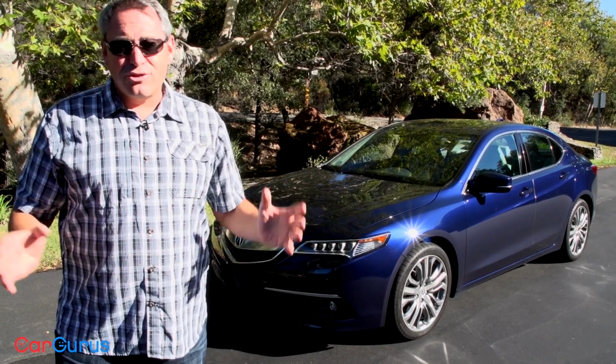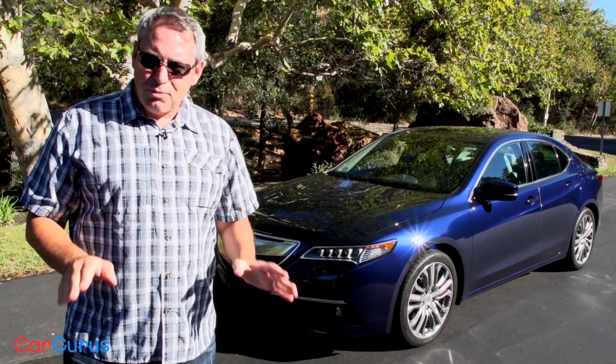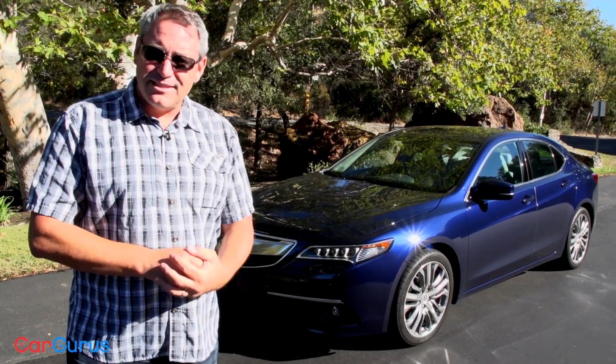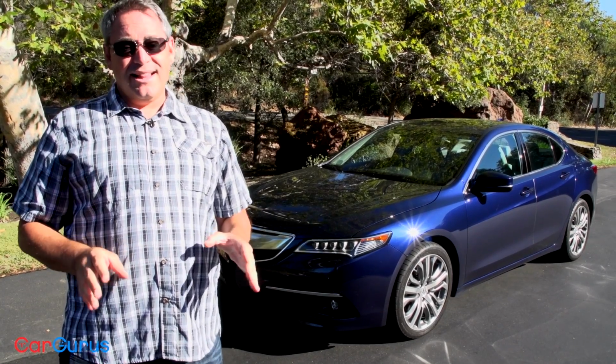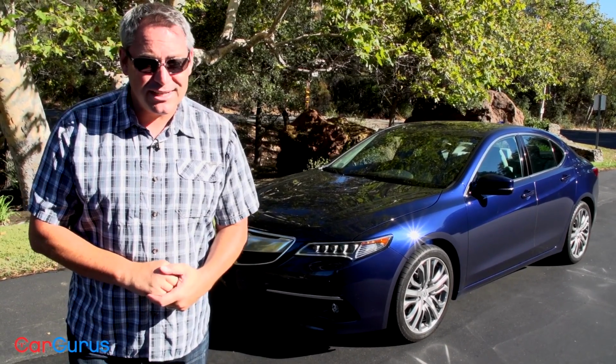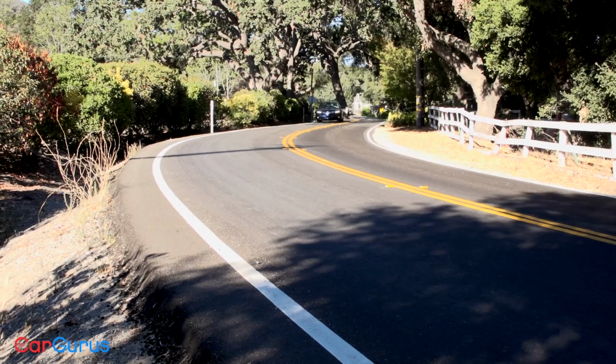Now, effectively, Acura took both of the old cars, threw them in a blender, killed the appealing sports wagon version, and out-popped this mid-size performance luxury sedan. So, is the TLX really a performance luxury sedan, as Acura claims? Let's go for a drive and discuss.